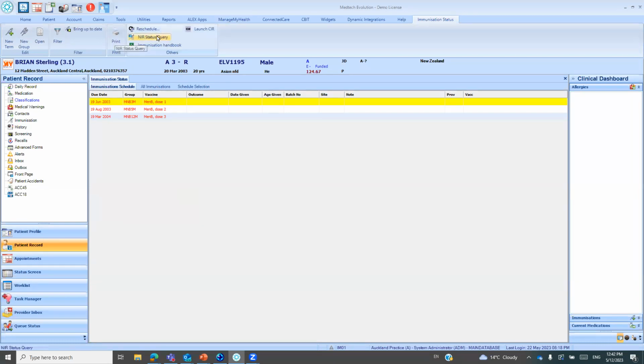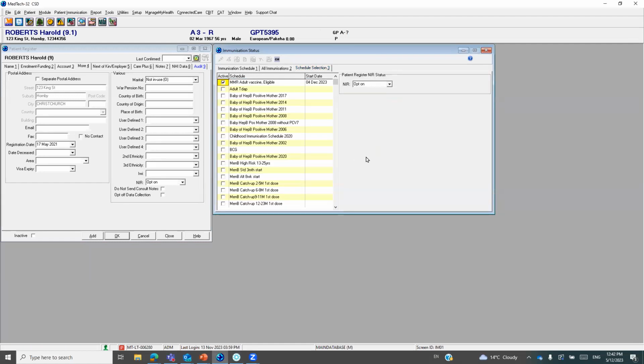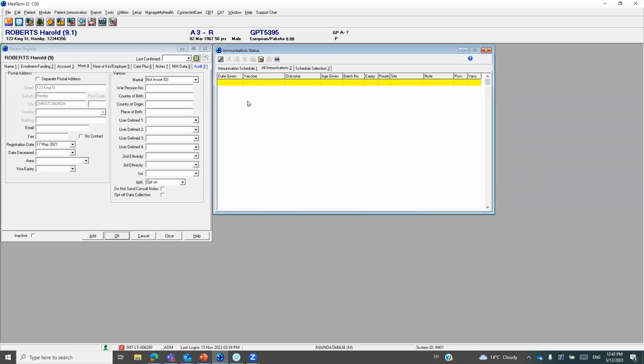Just while I'm in here, the NIR status query button will work as per normal. That will message to AIR to get the information to you and can be updated the same way that you do now. And it's the same for in here. Opt on, select your schedule, check that you haven't got anything already given. You do a status query check from there and then come in here to give.